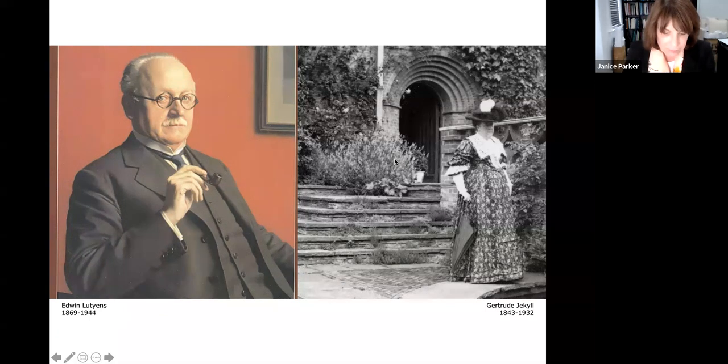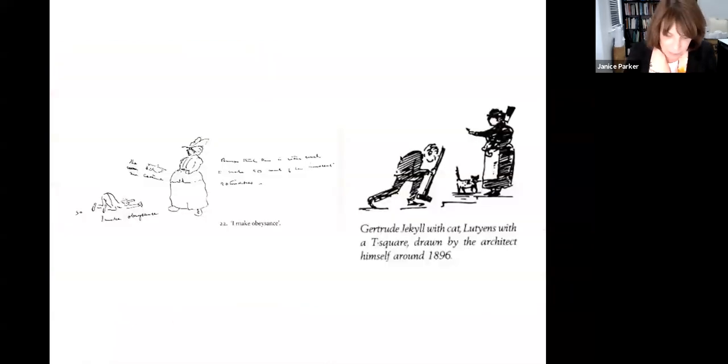Lutyens was like a beloved nephew to Jekyll, and some of my favorite cartoons that he drew for her are here. Landscape planting and horticulture was never an afterthought for Edwin Lutyens. Here he's making obeisance to her, and he called her Aunt Bumps. I've been waiting to be someone's Aunt Bumps for a very long time. She taught him a lot.